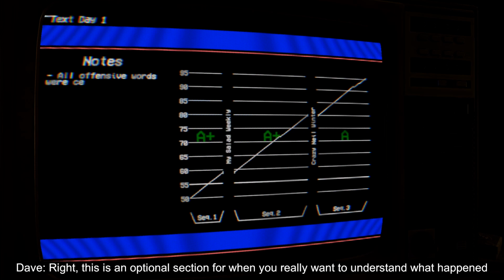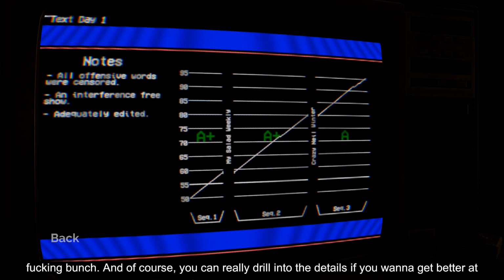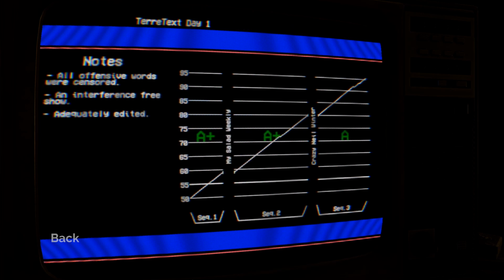Right, this is an optional section for when you really want to understand what happened during the show. You've got a graph there showing you what the audience did. They're a fickle fucking bunch. And of course you can really drill into the details if you want to get better at making TV. I never came here, never once.